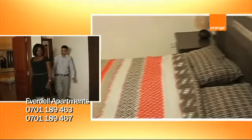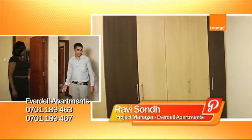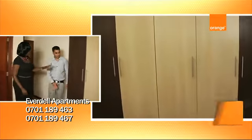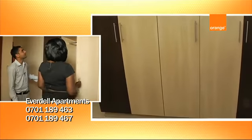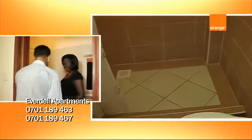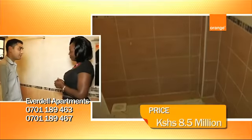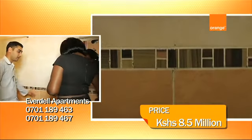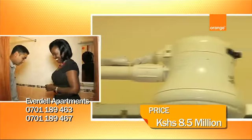This is the second bedroom, and it's also ensuite. It's large. How big is the bed? This bed is 6x5. The wardrobes, you can put different colors to match the tiles. This is the bathroom. You can see the way it's spacious. At Everdell, each bedroom has its own bathroom. It's so colorful, and you can really enjoy your showers. You have a lot of water. Yeah, it's really pressure.